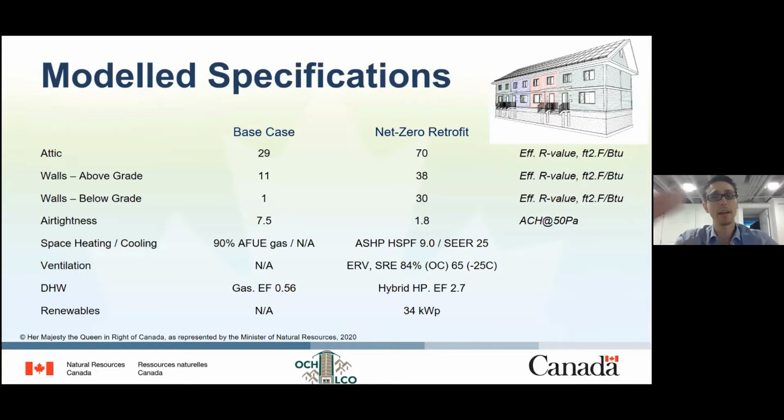And finally, now we've got a really efficient building and a really efficient mechanical system. We can talk about renewables, saying, well, now that we've reduced the energy load so much, it makes sense, and the available space on the roof can now provide ample amounts of energy, basically generating as much as what the building will be consuming throughout the year. So around 34 kilowatts of DC is what we're planning on putting on the south-facing roof of this building.